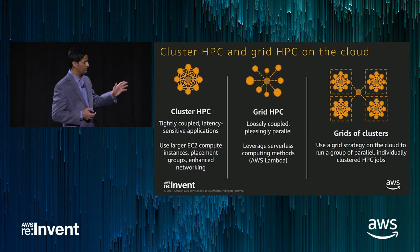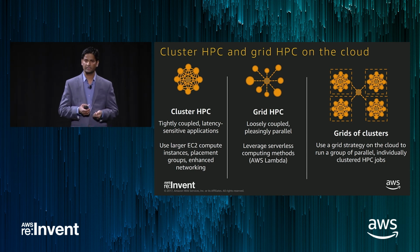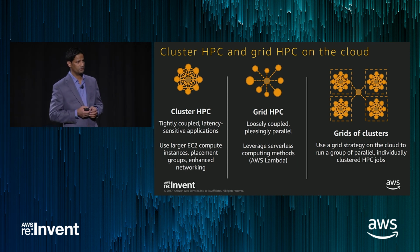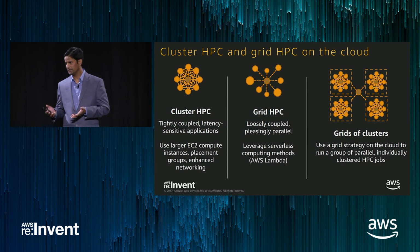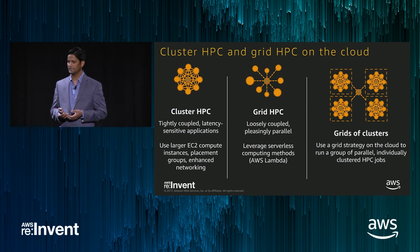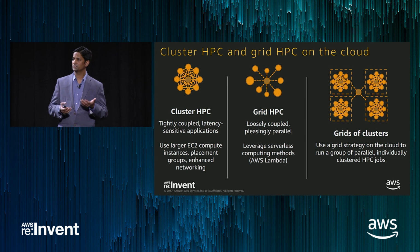On the left side, you see HPC clusters. These are for application workloads that require tightly coupled integrations, and there are latency sensitive applications. They tend to use cluster HPC more often. And some of the characteristics for cluster HPC is you essentially need to have access to your compute infrastructure that is typically in the form of EC2 instances that can be leveraged. Again, a lot of variations within EC2, right?